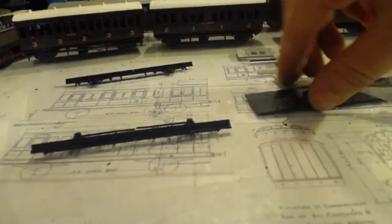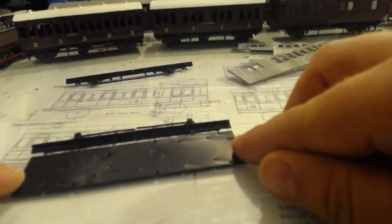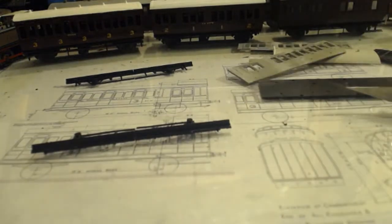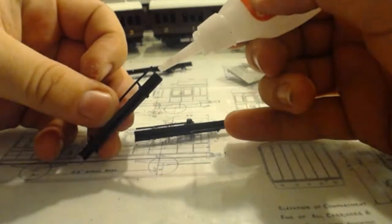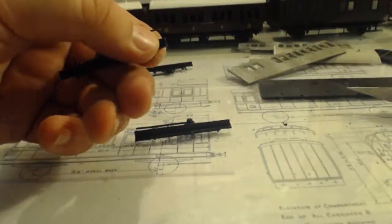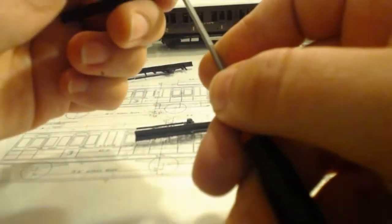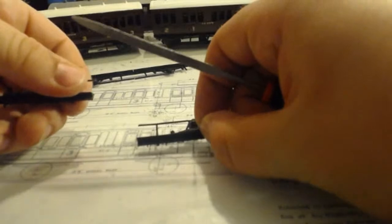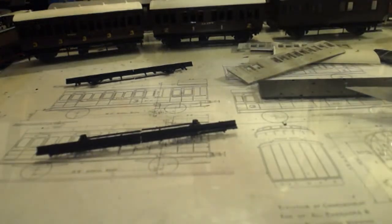They look the same length to me. That's always good. That looks right as well. I think we've done it. That's not straight. That's better. Much better.